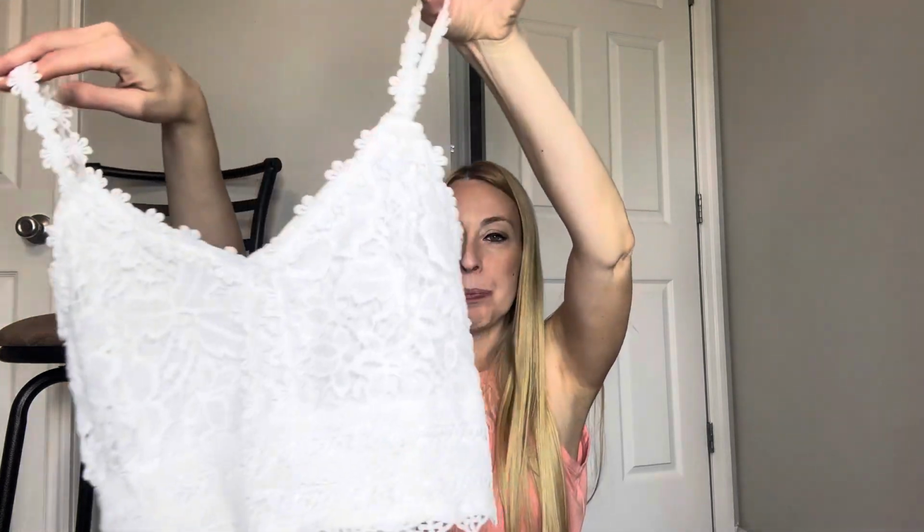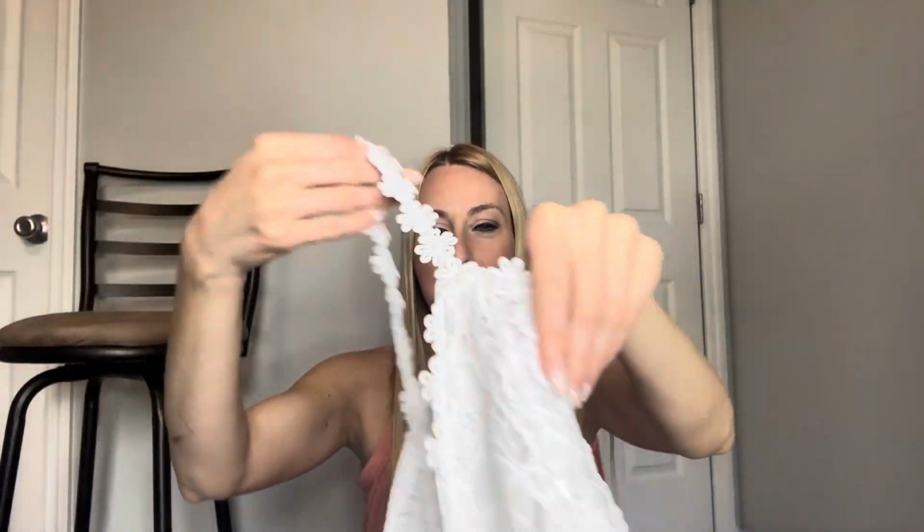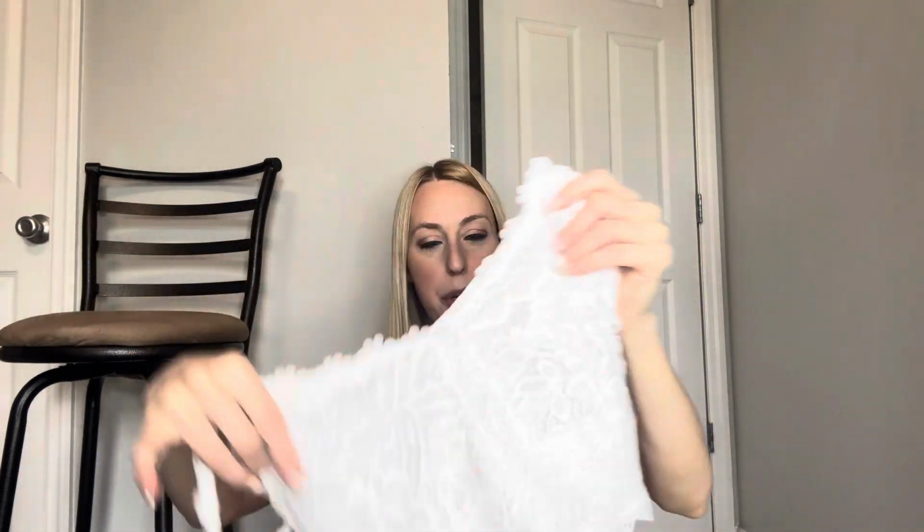Okay, so next up, I got this little bralette, which is really cute. I like it because I wore it under almost all of these outfits, even that one I just showed you. It's a really fun lacy pattern. I love the little lace here on the straps with the little flowers, and it's very stretchy, so it's easy to put on over your head. It's a size small, it fits really good. You can wear your bra under it even. And it works really good for all of the outfits that I picked here. So that's the little bralette.